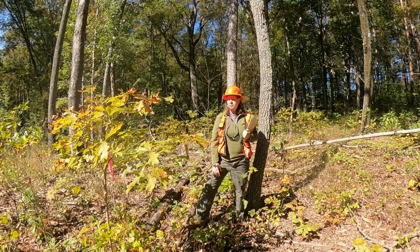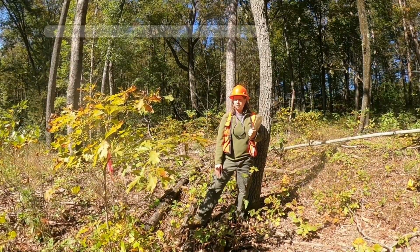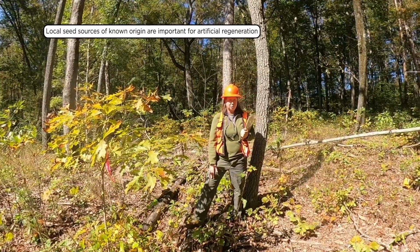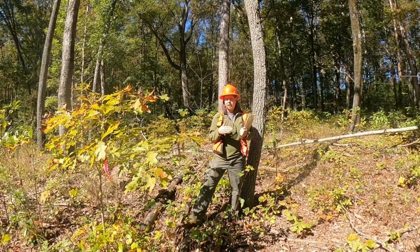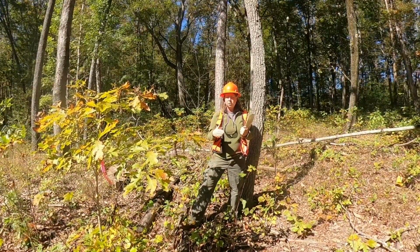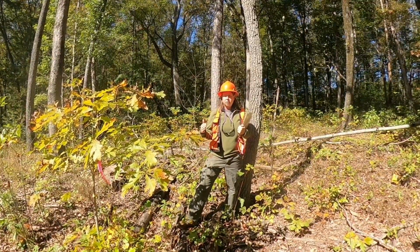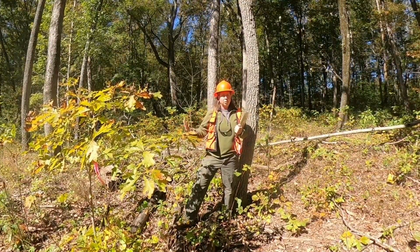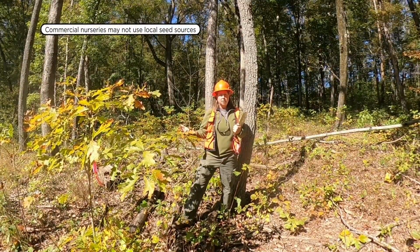So one of the important things about planting species in artificial regeneration is where your seed comes from. You want to make sure you get local seed sources. The Forest Service does have some seed orchards set up for specific species throughout all the different regions of the Forest Service, and in some regions they actually have their own nurseries. So you need to get with your regional silviculturist and regional geneticist in determining what is available to you in that regard. Are you going to plant a species where you can collect that seed locally from your seed orchards, or are you going to have to go to the open market and go to a commercial tree nursery and ask them for seed and seedlings from that nursery?